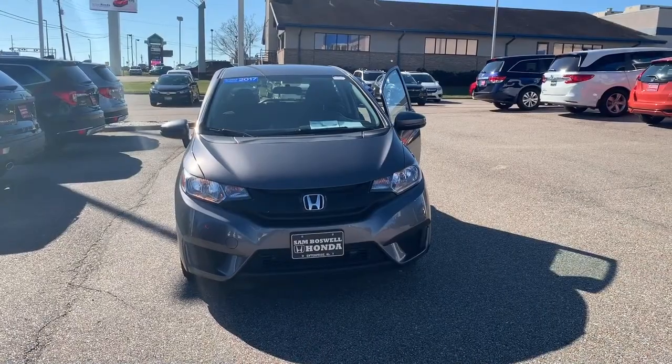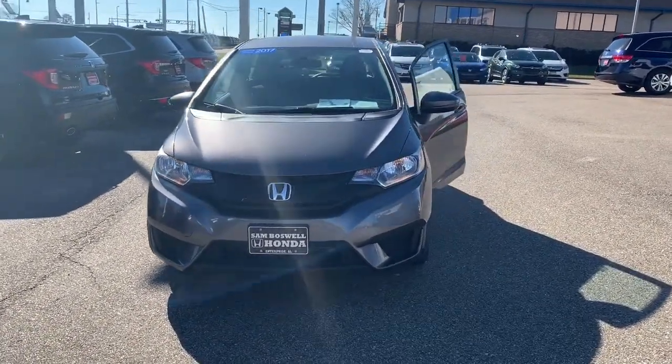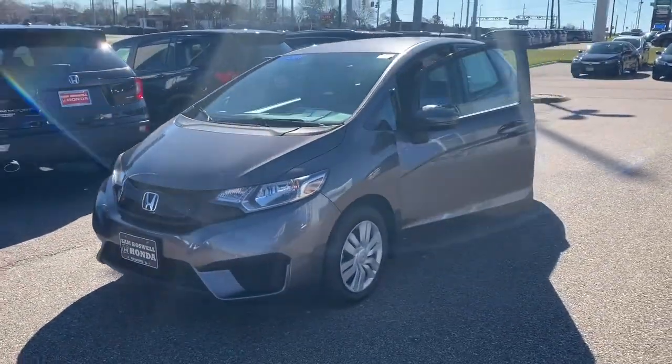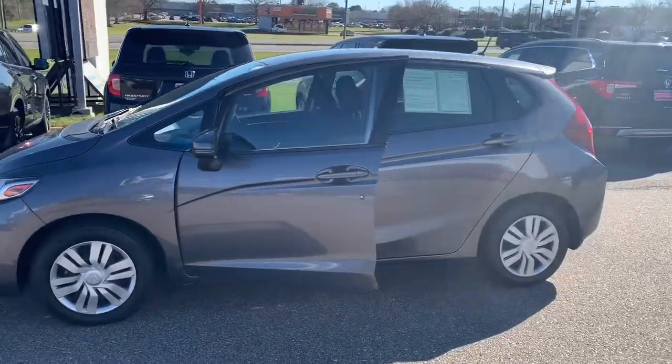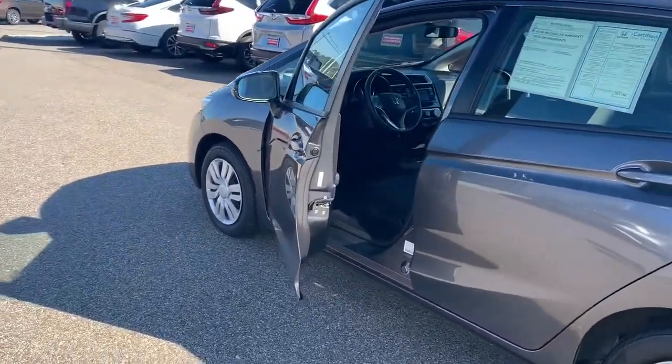Thank you for your interest in the 2017 certified pre-owned Honda Fit. Let's go take a look at it. This is the 2017 certified pre-owned Honda Fit LX here at Sam Boswell Honda. Vehicle does have a clean Carfax with no accidents, no damage, only one prior owner.